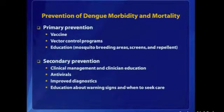So to bring it back to where we were in the beginning, there's the primary prevention of dengue, and then the secondary prevention of dengue, which I've talked to you about, relating to clinical management and education of physicians, nurses, etc., which will help in reducing the morbidity and mortality due to dengue. Other areas of research, of course, include the diagnostics and the antivirals and things like that.